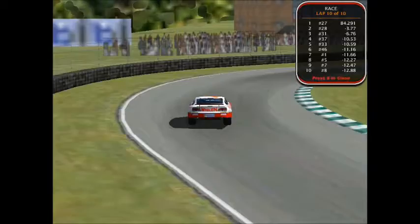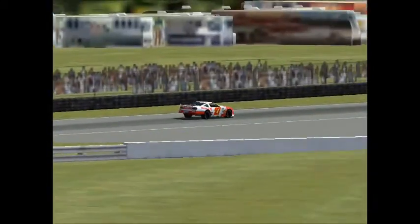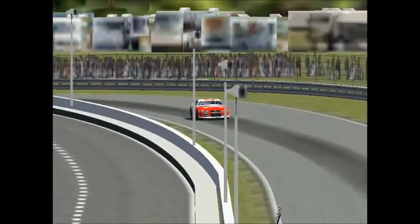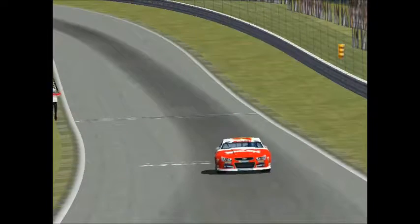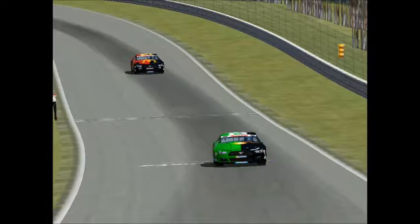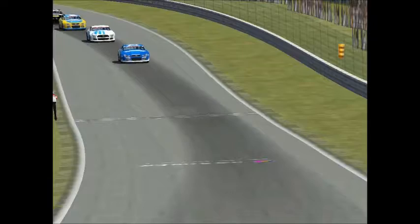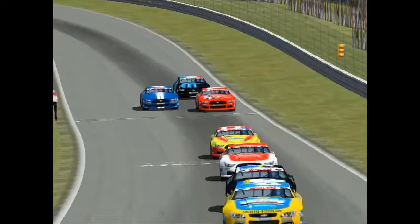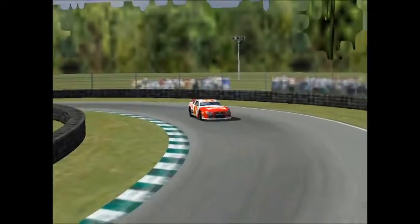Into turn number 10. The Dominator, Jimmy Potter, going to lead every single lap, and he's going to become the first driver to ever win at Brands Hatch. Jimmy Potter with the win. And that race is officially over.